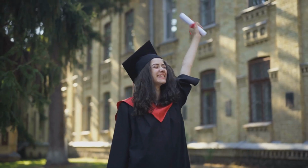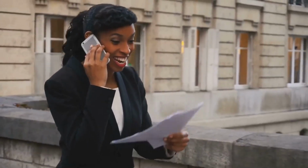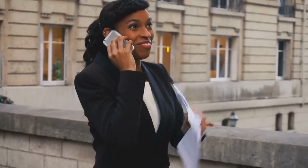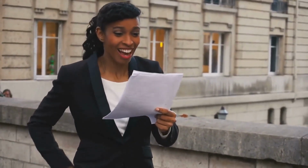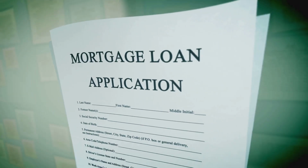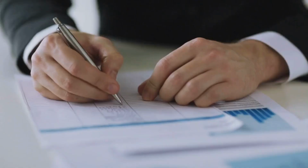Now let's talk about the licensing exam. It's a comprehensive test that measures your knowledge of life insurance policies, regulations, and best practices. It's not an easy feat, but with proper preparation, it's certainly achievable. Most folks find that the knowledge gained during the pre-licensing course is sufficient to pass the exam, but if you're the type who likes to be extra prepared, there are plenty of study guides and practice tests available.